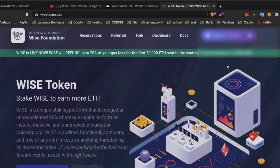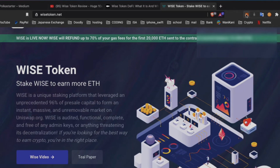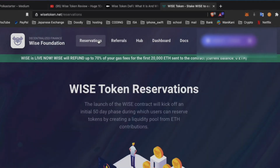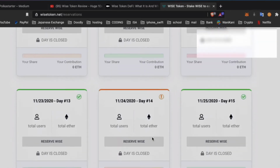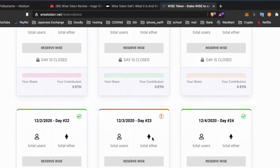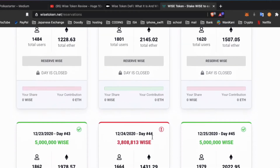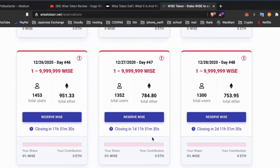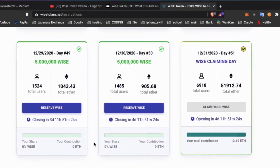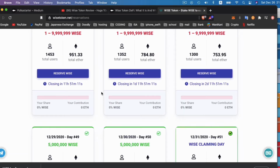Okay, so if I want to connect to my wallet, I can just connect it to a regular MetaMask. Okay, and then you just go to the reservations page. And you try to find a day available. As you can see, these reservation days have already passed. So you can no longer reserve in those days. And finally, we'll get to some open days. Here we go. All right, starting from December the 26th and the remaining 5 days only, okay, until the token launches on January 1st. Okay, so the project hasn't gone live yet.